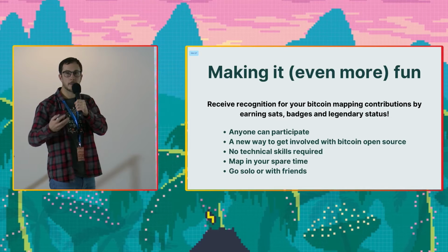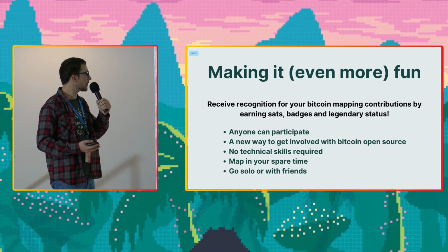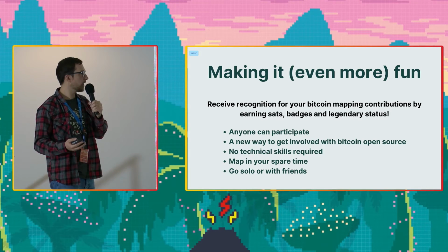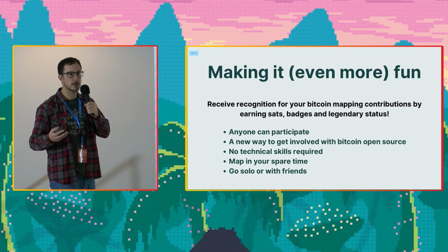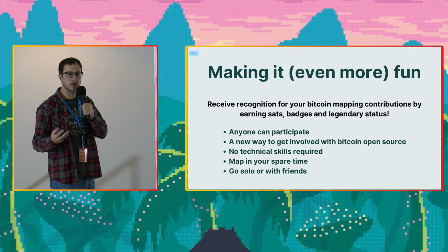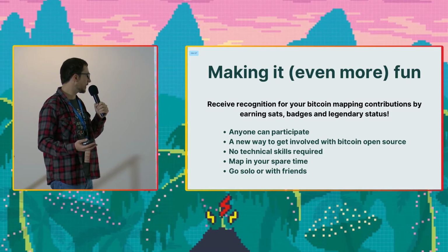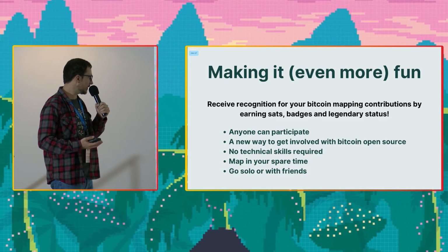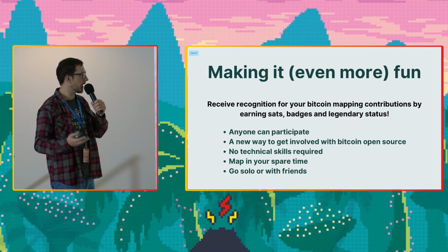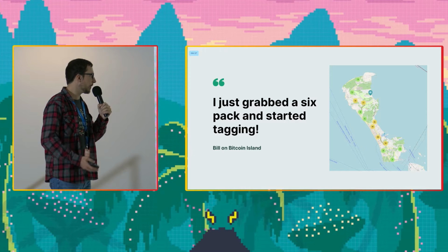And so we want to make it as fun as possible. And so you can actually receive recognition for your contributions by, like I said, earning sats. We have badges that I'll show you guys and basically become a legend in the Bitcoin mapping community. The important things to note are anyone can participate. It's kind of a new way to get involved in Bitcoin open source that doesn't require any technical skills. You can do it in your spare time, and you can do it by yourself. You can do it with friends. So it's sort of fun, and we tried to make it as fun as possible.